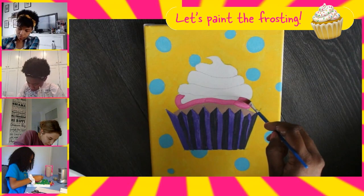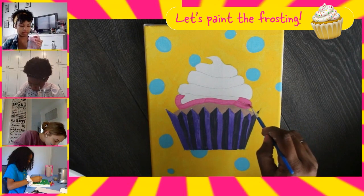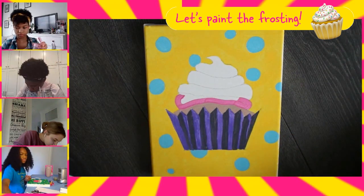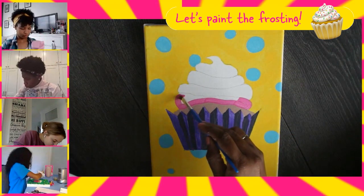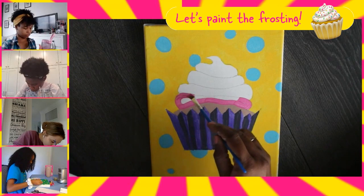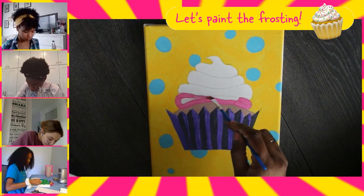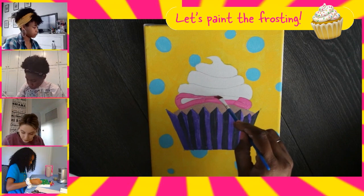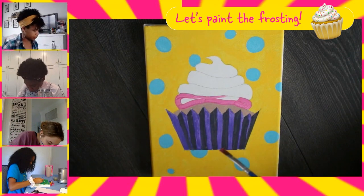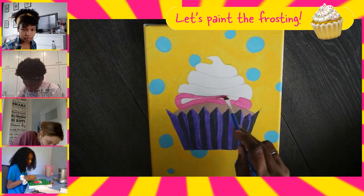Then I'm going to go around the small parenthesis again and let that very sharp edge of the brush do the work for me. And then I'll just keep going along, following the sketch that I did. And I'm leaving those white areas, and I'll show you what to do with those in a minute.